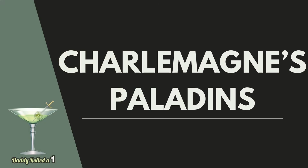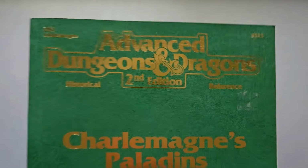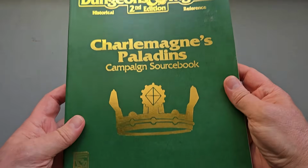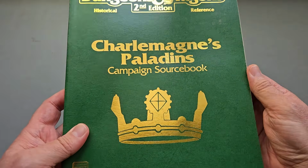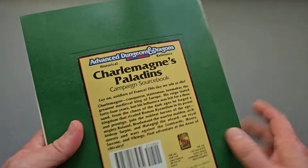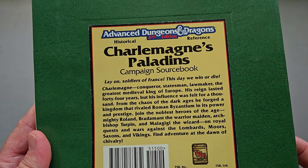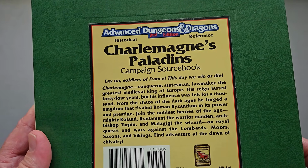Okay, so continuing along with Charlemagne's Paladins, this is HR2. It's a historical reference, and you can see here that the image on the front is this crown in that kind of gold leaf format. I will look at the back cover first, and it says Charlemagne's Paladins campaign sourcebook. Lay on, soldiers of France, this day we win or die.